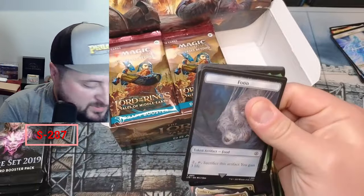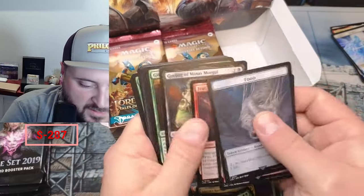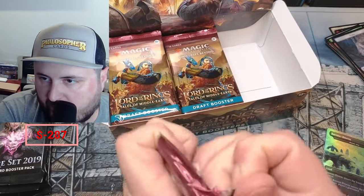I mean, even these Lord of the Rings draft boxes are just going up. Everything's going up. Lord of the Rings. Everything Lothlorien revealed again. Man, if we could only get Nazgul as many as those Lorien revealed, right? Am I right?